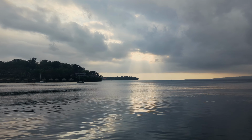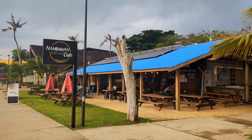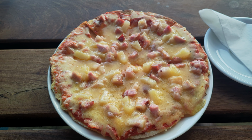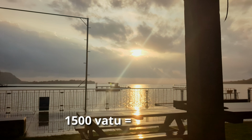Because I'd had a late breakfast, I wasn't particularly hungry until a bit later in the day, and had been snacking on the pastries. For dinner, I went to Number 1 Cafe to grab a pizza. My go-to pizza is a Hawaiian, and I deeply believe that pineapple does go on pizza. I also grabbed a Coke, and my total was 1,500 Vatu, which is $20.